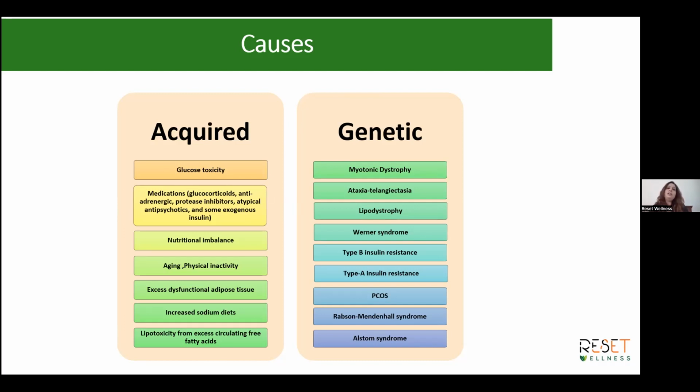Now, what can be the reasons? The doctor has very clearly mentioned, so I wouldn't want to take much time on this. There can be two reasons: acquired and genetic. Genetic can be type 1 diabetes, type 2 diabetes most commonly, and PCOS. And when we talk about acquired, there can be a lot of things. Majorly, nutritional imbalance is something that I would say.